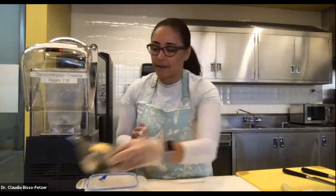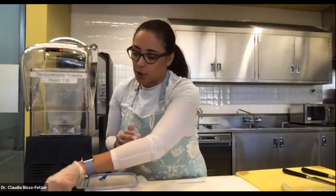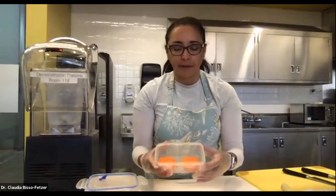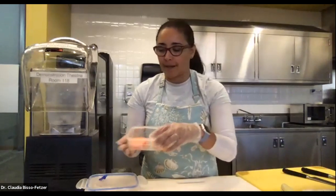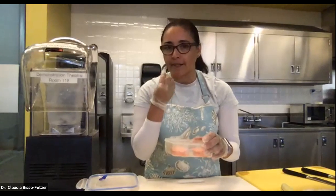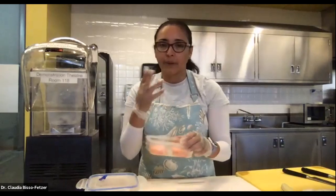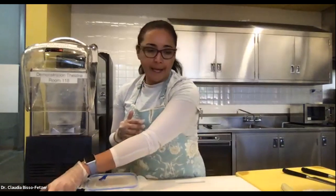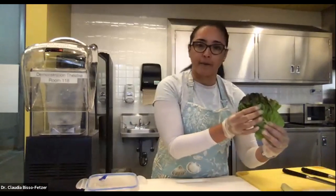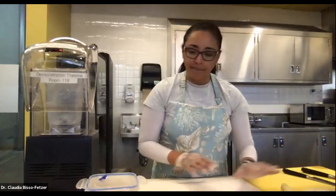So I got a little bit of sweet potato. It is a really good complement for the seafood because seafood is a spicy dish. And with the sweetness, it's really nice to your palate when you combine both. We have some fresh lettuce here that is now drying.